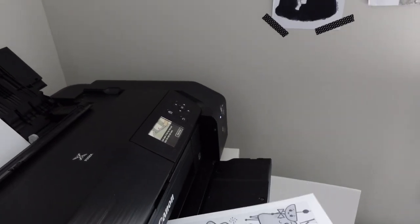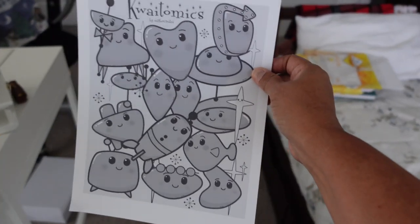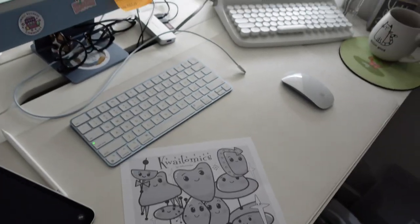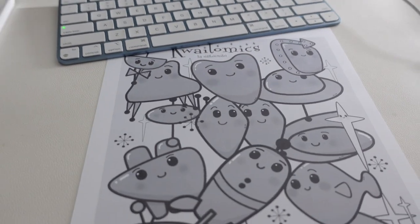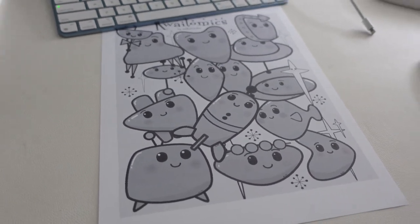I am printing out a copy of my Kwaitomics, because what I'm going to do is I'm going to go through each one again just to make sure they're all cohesive before I transfer them to a sticker sheet. So let's do this.